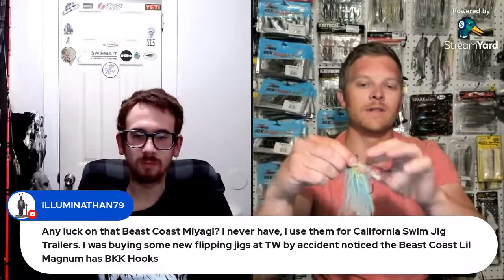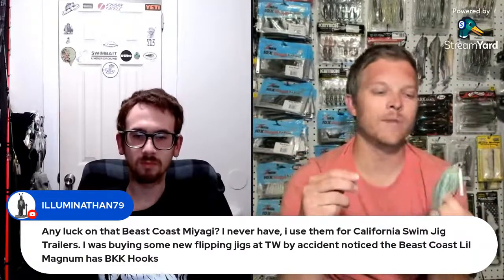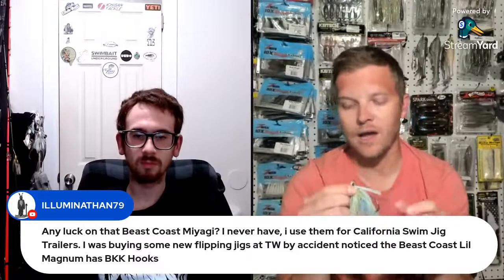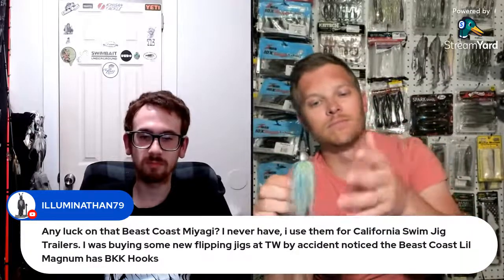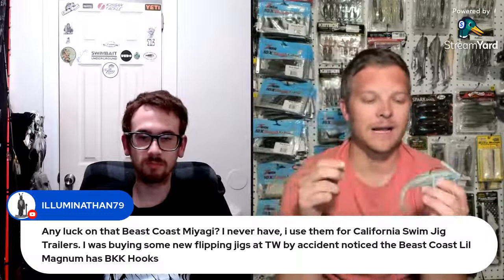So this isn't a true swim jig. This is just one of the Sixth Sense Divine swim bait heads that I've tied a skirt onto. And so that way I've got like a custom swim jig. And this is a big profile swim jig. I've made it so that the skirt is cut all weird, but I kind of like the way it acts in the water.